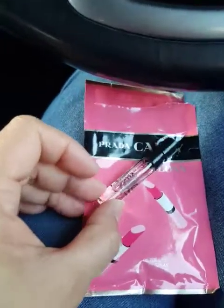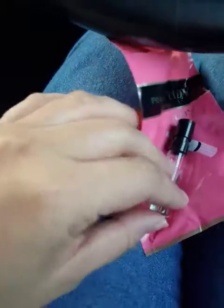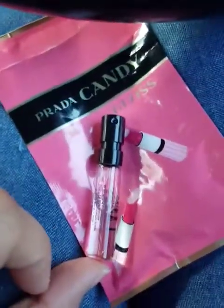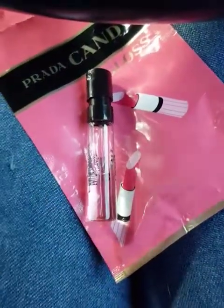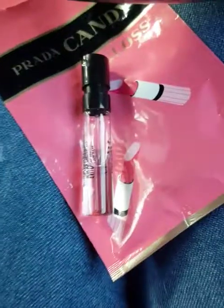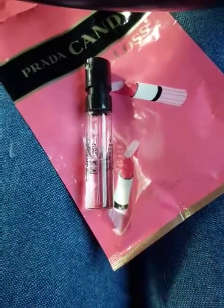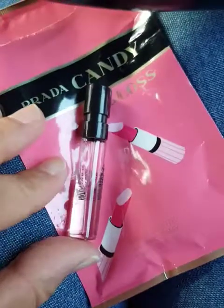Well, if you look at the packaging, it is supposed to symbolize a lipstick cherry kind of feeling. As you can see, there are two lipsticks here. Hence the name Prada Candy Gloss. Well, I would say maybe there is a little tiny bit of lipstick quality in here, where it is quite glossy, I imagine.